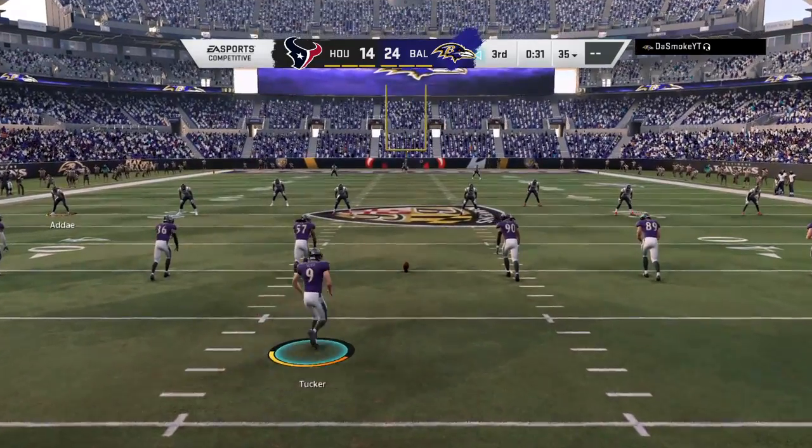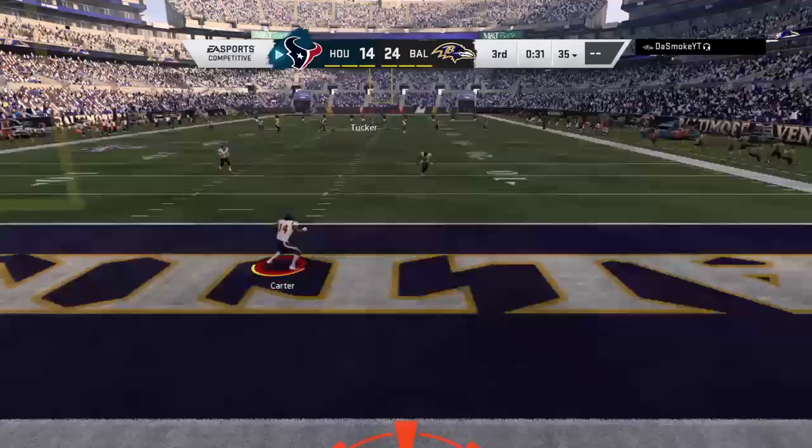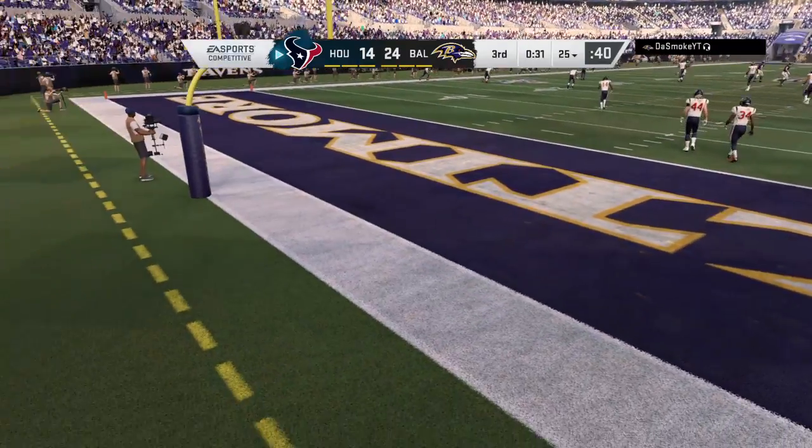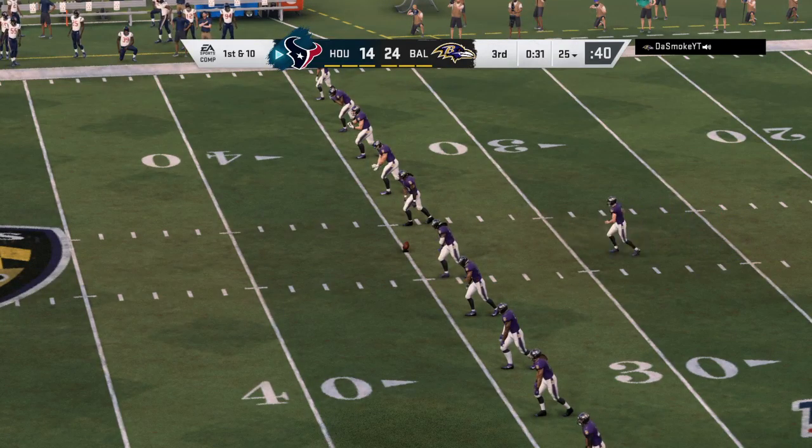So they throw the pick 6. They'll get another shot at it now as this one's in the air. Try to kick it out. And this will be a touchback as that sails over the end line.